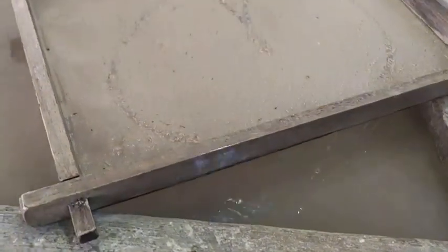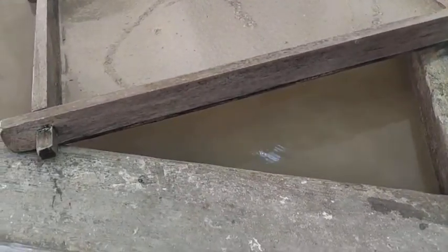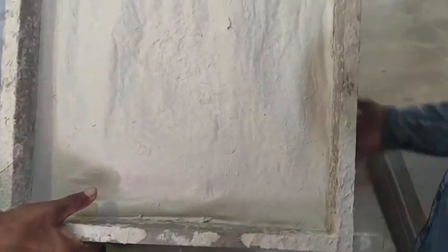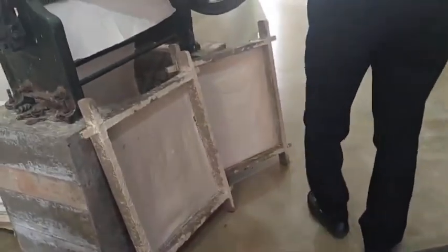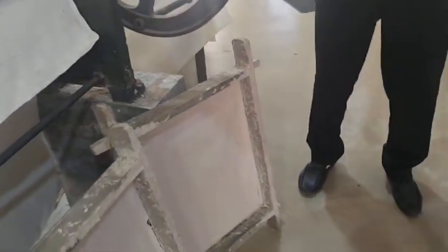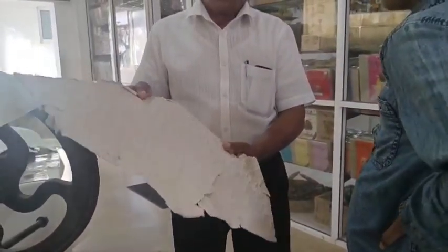Then this frame, we put out under the sun 2 or 3 days to dry. After that I will show you the frame. Yes, sir. This is the paper. Touch and see if you like. Out of this frame, we are getting this paper. Now this is like a wall, like cardboard. It is thick and rough, so we can't use this paper for anything yet. We want to finish this paper.